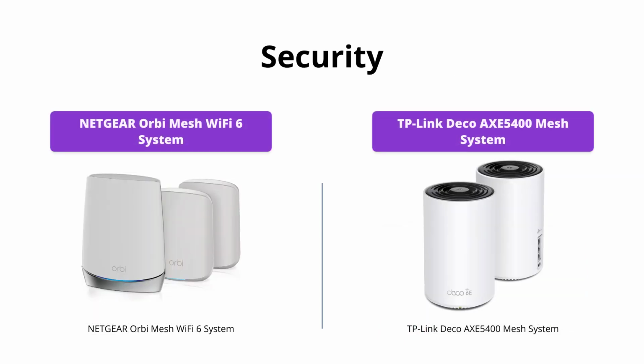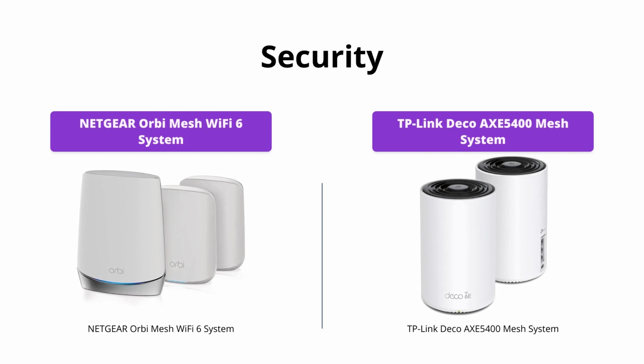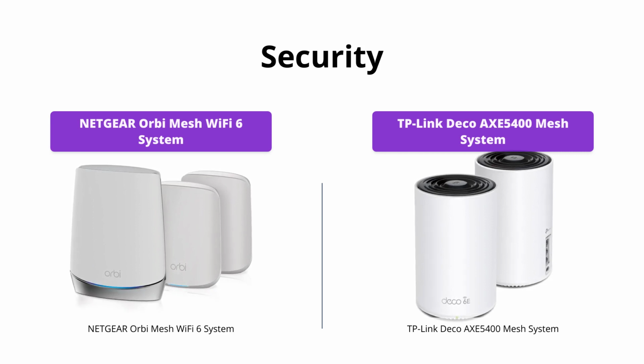Both products offer security features such as WPA Personal, WPA2 Personal, and WPA3 Personal. But NETGEAR Orbi Mesh Wi-Fi 6 system takes it up a notch with their NETGEAR Armor feature, which automatically protects all your connected devices with a 30-day free trial. And with their smart parental controls, you can promote healthy internet habits among kids. TP-Link Deco AX 5400 mesh system also offers AI-driven mesh to deliver smart Wi-Fi that follows you wherever you are without interruption.